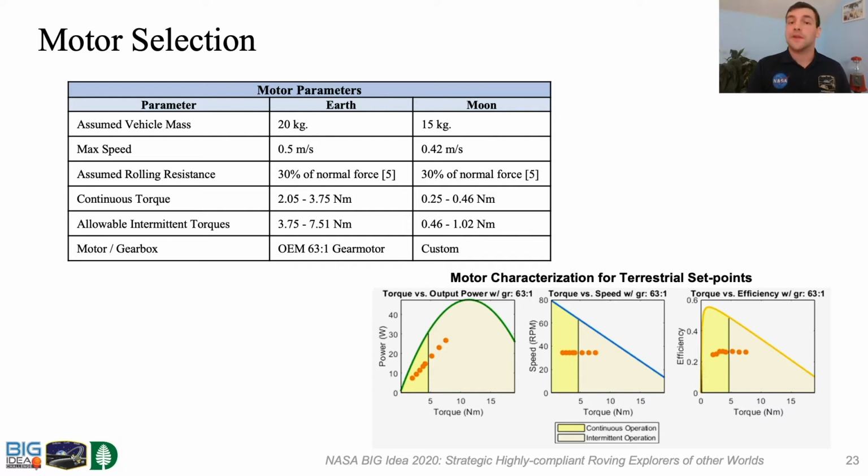The required maximum continuous torque is 3.75 newton meters on Earth and 0.46 newton meters on the Moon. For the terrestrial prototype, we select an OEM 63-to-1 brushless gear motor, whereas the lunar version will use brushless motors and custom gearboxes sized for peak efficiency under the lunar loading condition.